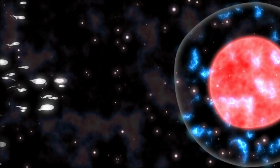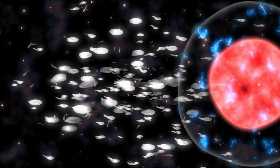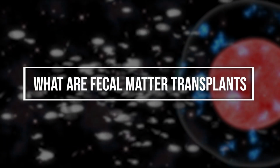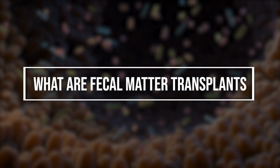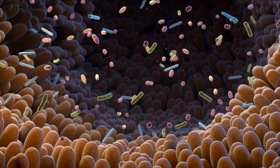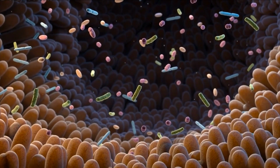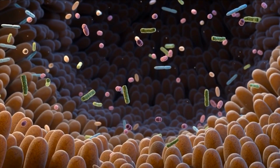Today, we are going to talk about a topic that may sound strange at first, but has become a promising therapy for a wide range of gastrointestinal disorders: fecal matter transplants. You might be wondering, what are fecal matter transplants? Also known as FMTs, they involve transferring fecal matter from a healthy donor into the gut of a recipient to restore healthy bacteria in the gut microbiome.